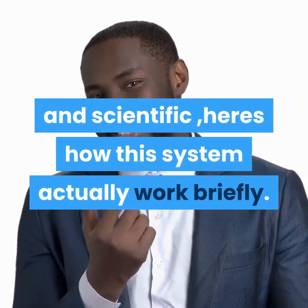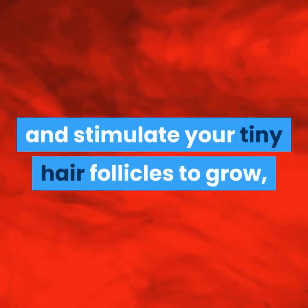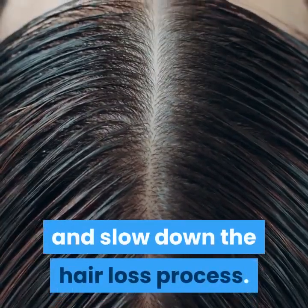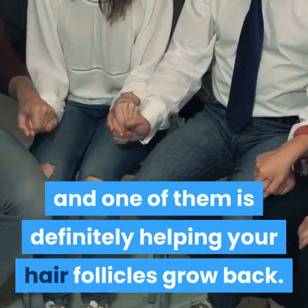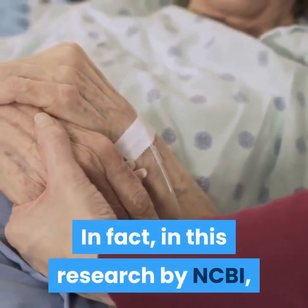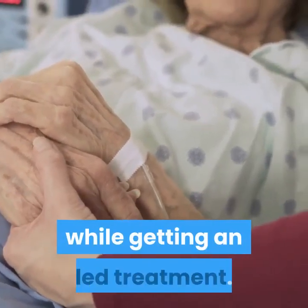But how does it actually work to help hair growth? Without being too boring and scientific, here's briefly how this system actually works. The red LED light penetrates your scalp, and stimulates your tiny hair follicles to grow, which causes thicker, fuller hair. It is also proven to help prevent hair loss and slow down the hair loss process. We recently wrote a post about the benefits of red light therapy, and one of them is definitely helping your hair follicles grow back. In fact, in this research by NCBI, patients received amazing results for hair growth while getting an LED treatment.